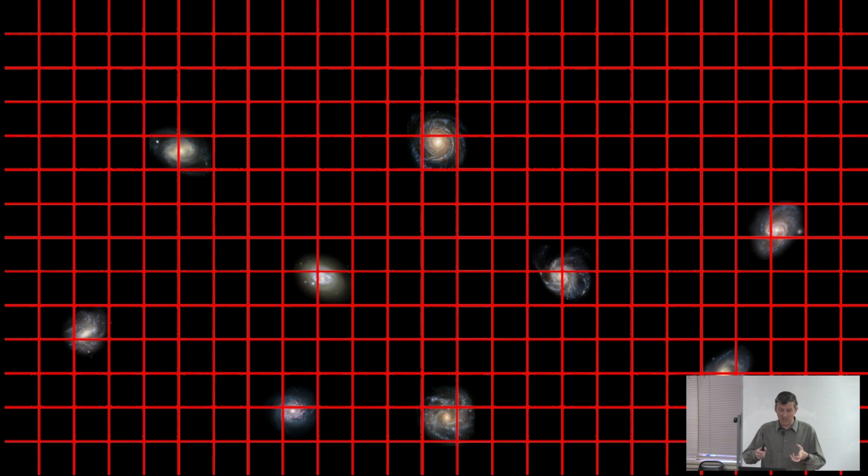If space is expanding and the galaxies aren't moving, then the light, as it's traveling through that space, the space is being stretched, the light will get stretched. And the farther galaxies, the light's been traveling longer, so it'll be stretched more. So the farther away a galaxy is, the more its light's redshifted.